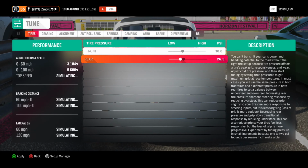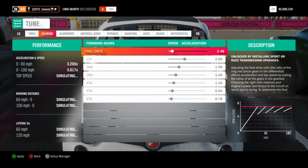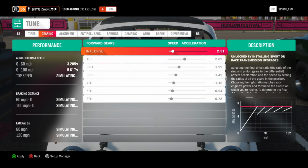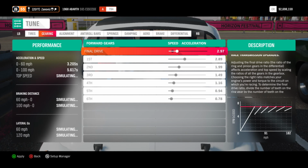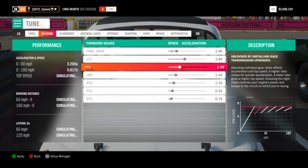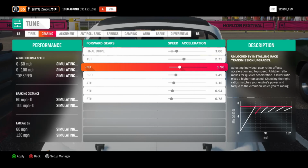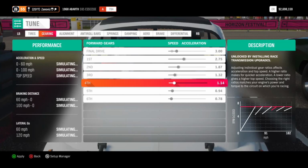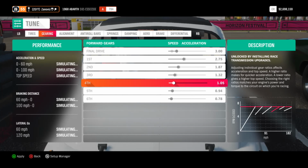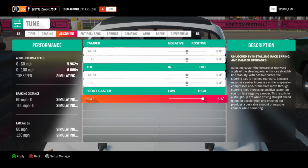So first of all, I want to lower the tire pressure in the rear, give it like a 20. Gearing right here is what I really did want to mess with. I'll give it like a 3 flat on gearing, and then I want to extend the first one to that notch right there. Second one can go right there. Third, I want it to extend as far as it can. And then fourth gear, if I need it, can carry me to the finish line. Alignment, everything's the way it needs to be.